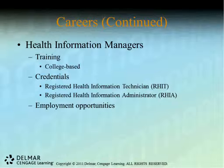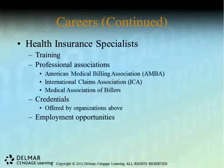You can work in a variety of settings with health information managers. All of the same usual suspects: hospitals, physician offices, insurance companies, pretty much anywhere. You can be a department head, a department director, a data quality manager. You can be a consultant. You can be an educator, like I am.